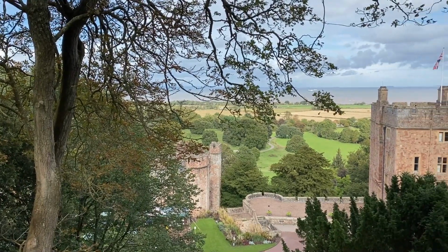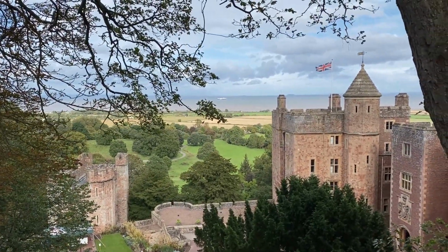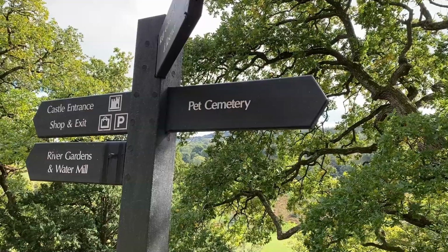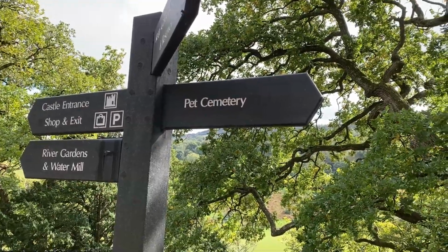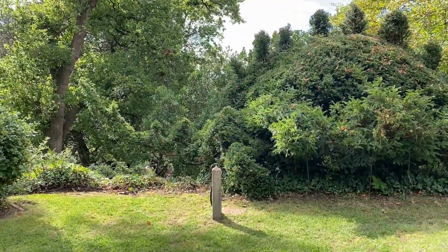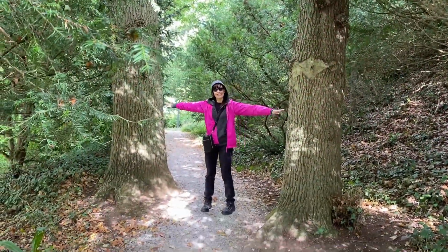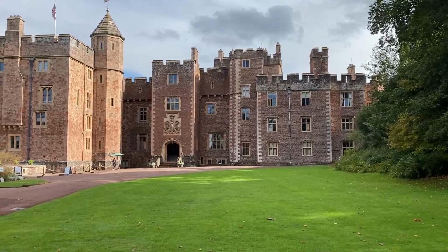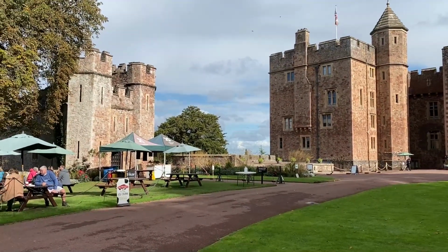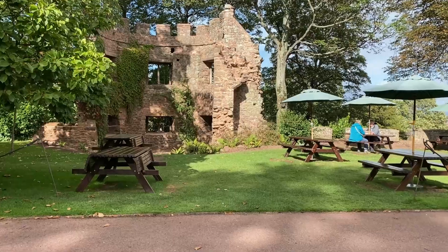This viewpoint at the top of the garden is great for looking at all the things. You can see a white ship off in the distance in the sea, the rolling green fields, the top of the castle. I don't think I've seen this at a castle before. A pet cemetery? This is an interesting topiary of a stegosaurus. I love that Dunster Castle is in that red stone, like we see throughout Somerset. And here's a little ruined part of the ancient castle.